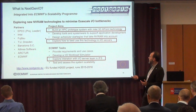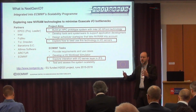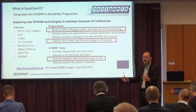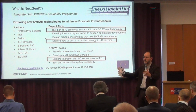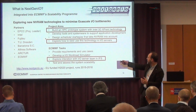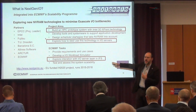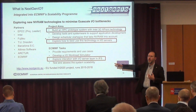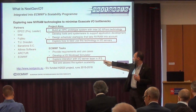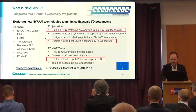And then Fujitsu together with Intel designed and created this HPC node with 3D XPoint in it. We'll see what that is later. And then with this technology, we had the aim to demonstrate how it can help a weather forecasting model, and particularly how we could use it together with our I/O server inside IFS.